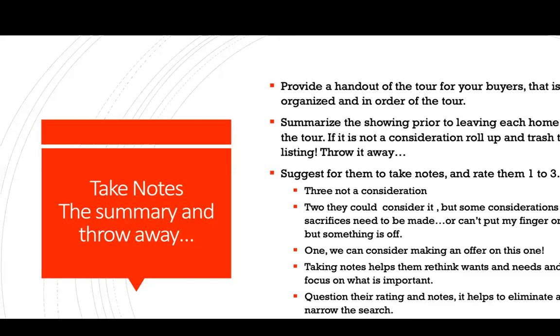Taking notes helps them rethink their wants and needs and focus on what is important. Question their rating and their notes. It helps to eliminate and narrow the search, recap the day, and reevaluate the process at the end of the day.